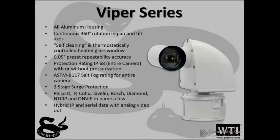The Viper camera, it's an all aluminum camera. It's the only camera on the market right now that has continuous rotation on both the pan and tilt axis. And this is something that's really unique, and the reason why it's designed this particular way is to allow for more flexibility. So with a dome type camera, you're going to have a horizon that you're going to run into where it just won't look up above a certain point. That's not an issue with this camera, because you can look straight up, straight down, whichever direction you want.